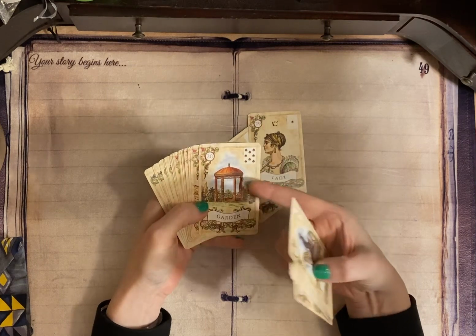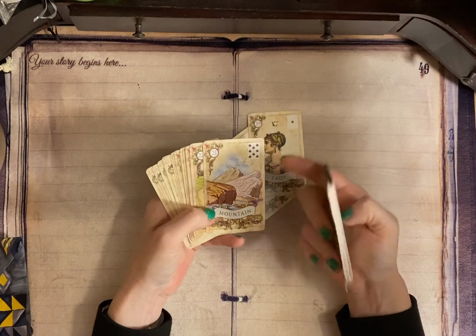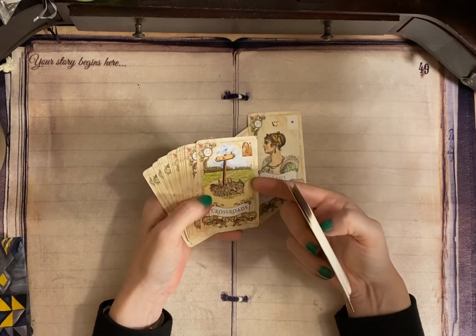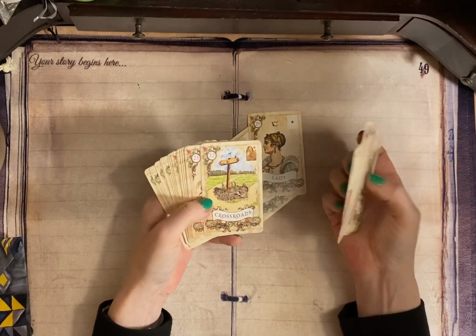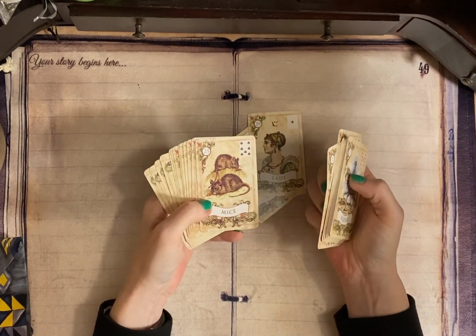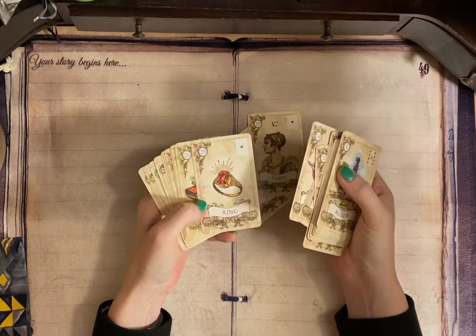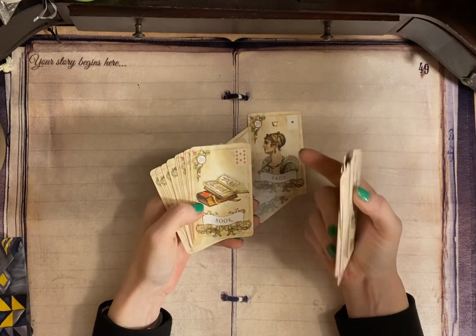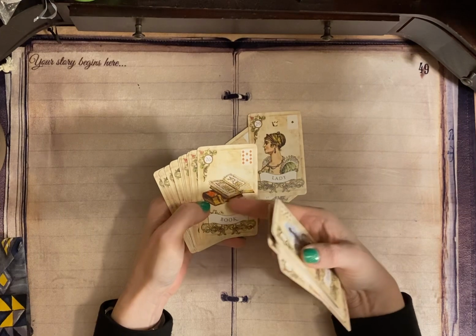The garden. Again, you're not going to get confused between garden and path here. I love it. Mountain, very clear. Path, again, see how the crossroads is very clear which card it is. I love it. I love this deck for clarity. Mice, the heart, ring, book. Again, you're not going to get book confused with letter here because it's so clear.